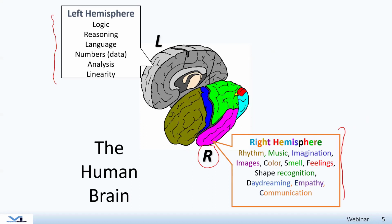So remember that you need to balance both of them. If you are a technically competent project manager, you know how to use your left brain and you know how to do mathematical formulas and draw technical diagrams and Gantt charts and such, this is 50% of being successful in project management.